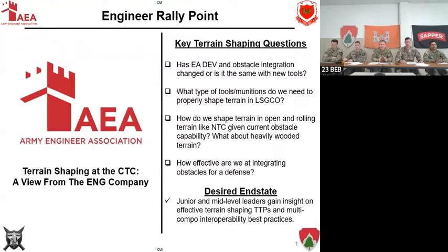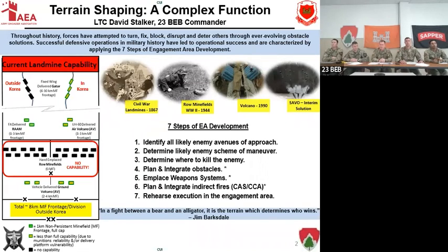You can see on the slide there, throughout history, engineers have been at the forefront of terrain shaping and munition emplacement to achieve a desired effect, whether it's in the Civil War, where we had pickets and pike fortifications along with landmine emplacement, World War I and II, where you saw trench line, hedgehog, and row minefields. You see in the 1990s the implementation of the Volcano, which was fielded in 1988. I think the row minefield concept became faster and it became a larger demand signal from the maneuver forces for emplacement of it.